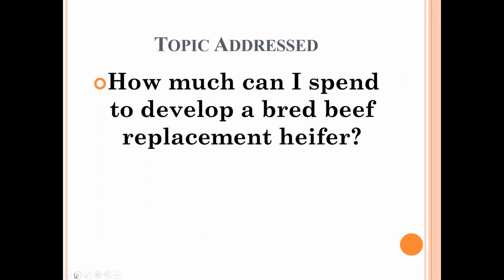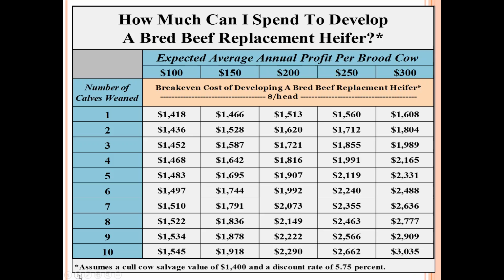The next topic we want to discuss is how much can I spend to develop bred beef replacement heifers. This slide calculates our break-even cost of developing bred beef replacement heifers based on the average profit per brood cow and the number of calves weaned. This analysis assumes a cull cow value of $1,400 and a discount rate of 5.75%.